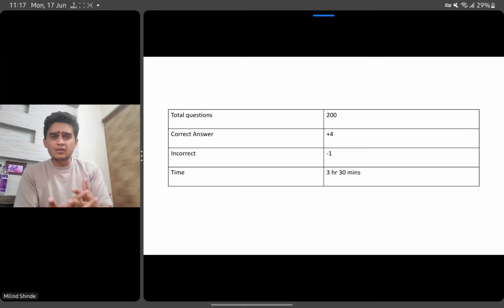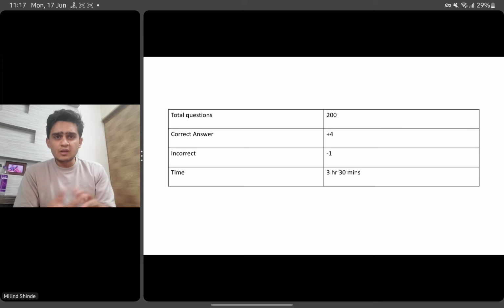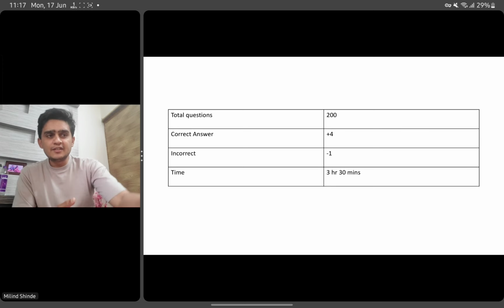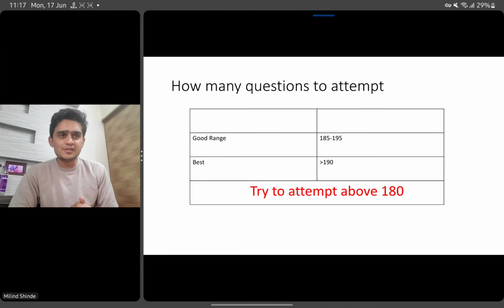Second, there are a total of 200 questions, as we all know. A correct answer will give you +4. An incorrect answer will give you minus. There will be 1 mark that will be deducted, and the total time, as I have said, is 3 hours and 30 minutes. Now let's come to the question: how many questions to attempt?